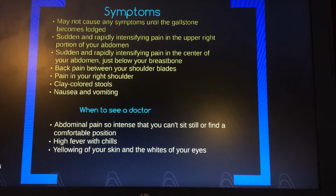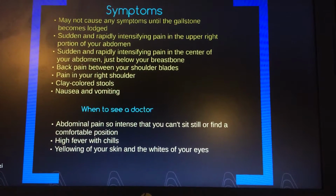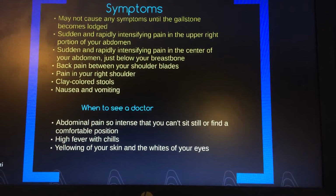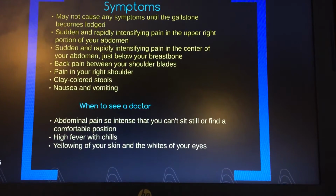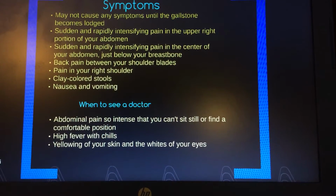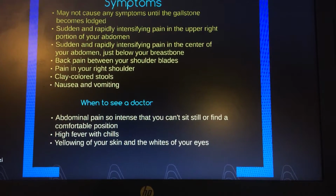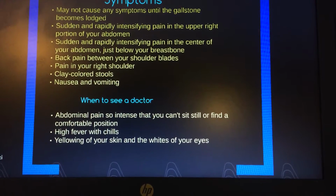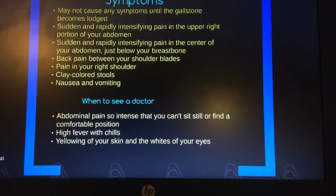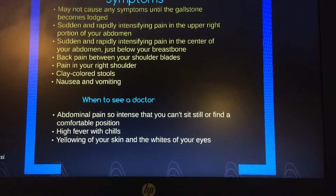Symptoms generally don't occur until they get to be larger in size, so more on that golf ball size end of the spectrum, and then they become lodged somewhere in your gallbladder. But when you do get symptoms, they can be sudden and rapidly intensifying pain in the upper right portion of your abdomen, sudden and rapidly intensifying pain in the center of your abdomen just below the breastbone, back pain between your shoulder blades, pain in your right shoulder, clay-colored stools, nausea and vomiting.